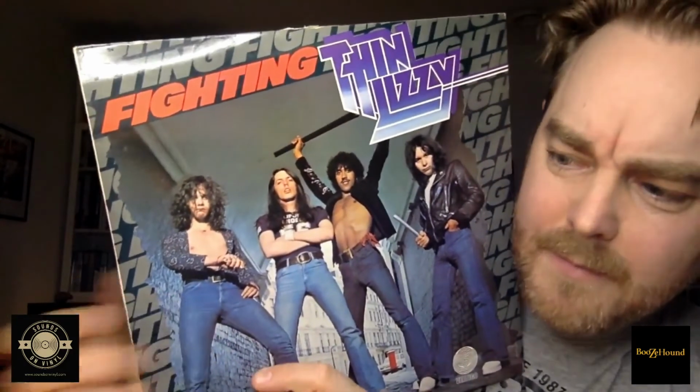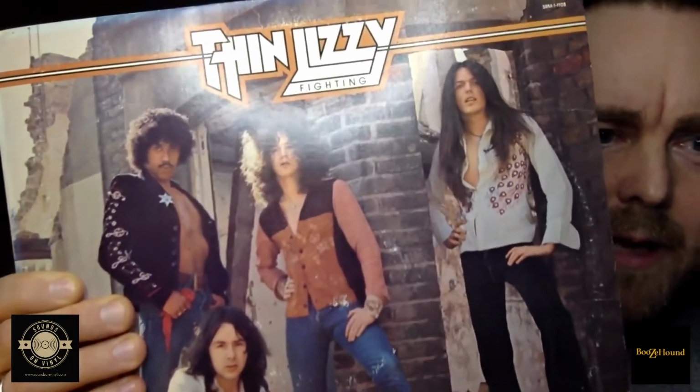Now, if you're an American, you'll probably know this record with this picture on it. Iconic, great album, iconic sleeve and all that. But the original UK release looked like this. There we go. On the American one, they look very nice, don't they? Relaxed, nice. And here, they're just ready to fight. So Phil Lynott's got this baseball bat, I think it is, and he's holding an iron rod or something, and I think Brian Downey's holding a knife here.